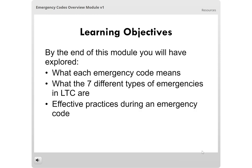By the end of this module, you will understand what each color emergency code is referring to, have a general idea of what the emergency codes mean in long-term care, and what the effective practices are during each emergency code.